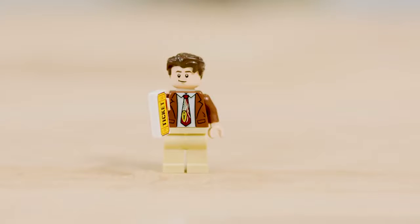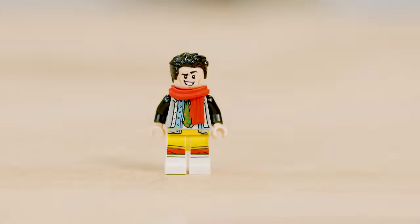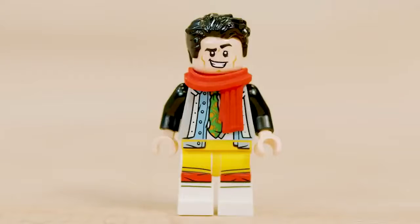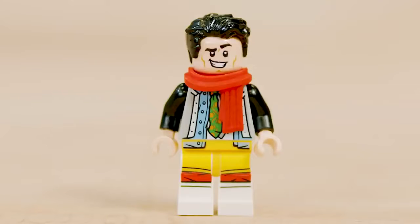Chandler is usually wearing office suits, and he's well known for the tie he's wearing, so we decided on this ugly tie design. I think one of my favorite characters would be Joey. He is referencing the episode where he's putting on all of Chandler's clothes, so this was a very challenging minifigure to figure out because there's so many layers. We also added a red scarf element just to emphasize the fact that he has a lot of layers going on.